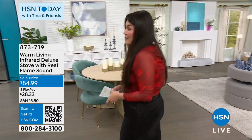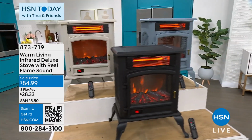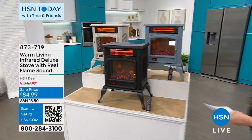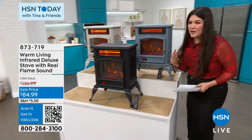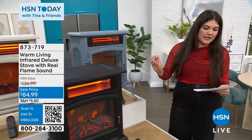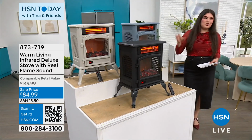So many people have been giving it the best reviews because it is so cool, and it's going to keep you warm. This is the infrared deluxe stove with real flame sound. I don't know if you can hear it. Can you hear the crackling? And we might be able to put it louder so you can hear that crackling noise here in a moment. But this is going to create that soothing ambiance in your home as well as keep you warm.